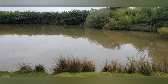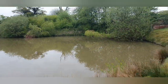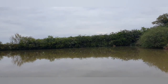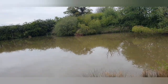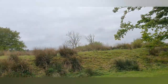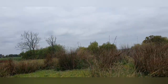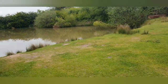So this is the peg I'm going to be set on, I think. Probably have a couple casting out over towards the back end. I don't think this end gets fished all that often, because literally you do have to drive around. Look, when you get to about that point over there, it looks like you can't get round here because you've got this bank in the way. But literally when you get over there, you just keep driving around and reversing as well.